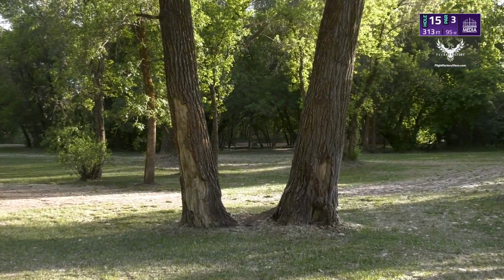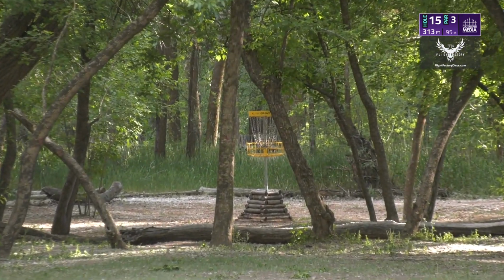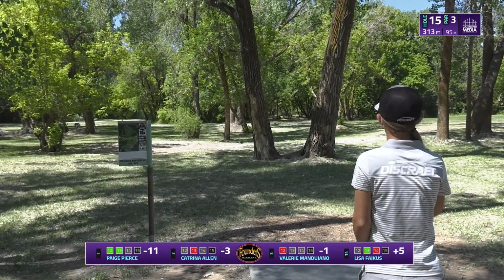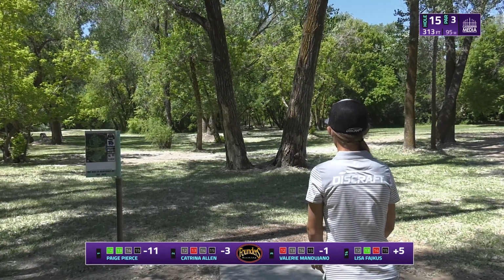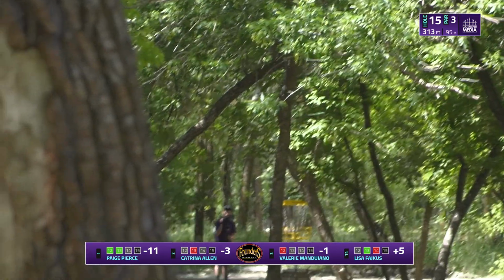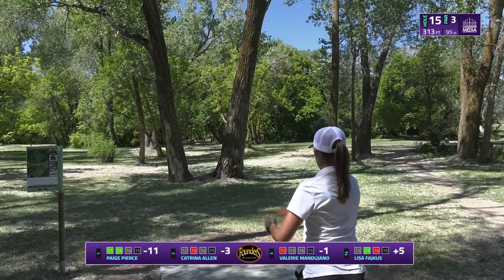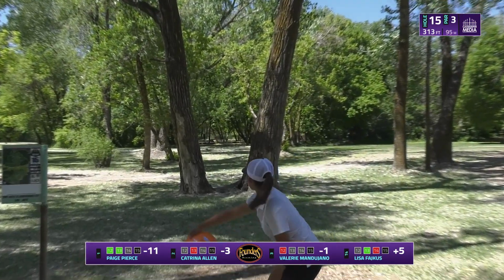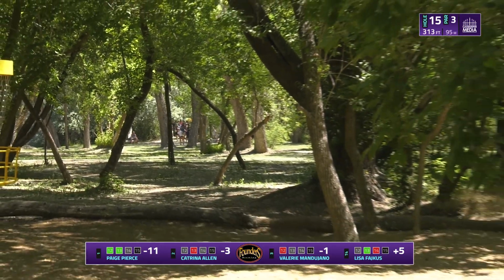Moving into 15, we have the V gap you have to hit unless you want to swing a safer hyzer wide. The birdie comes up this middle section, but you have to throw something faster than you think to get over some of these guardian logs that are on the ground. It's a low ceiling shot. This is a stalker from Paige. I just love these two intimidating trees right off the tee.